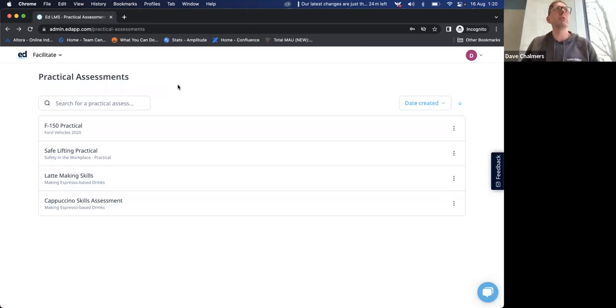Yes, great question. So currently, Phil, it is designed as being part of the learners' journeys. They don't exist as a separate thing that you can just take by themselves. But that being said, you can create a course with just a practical assessment in it as one lesson. So that is perfectly possible to do. And in fact, we do have use cases of people just using a course as a practical assessment and nothing else.